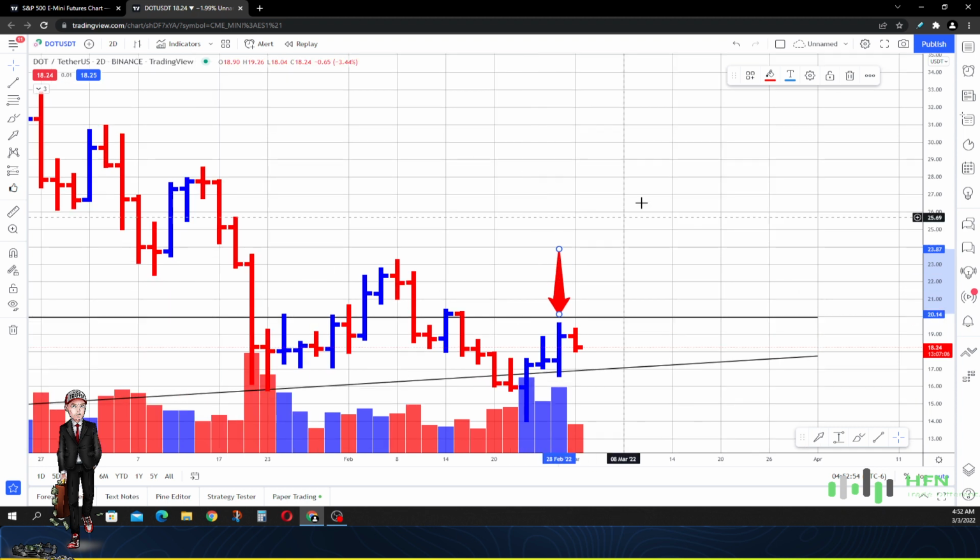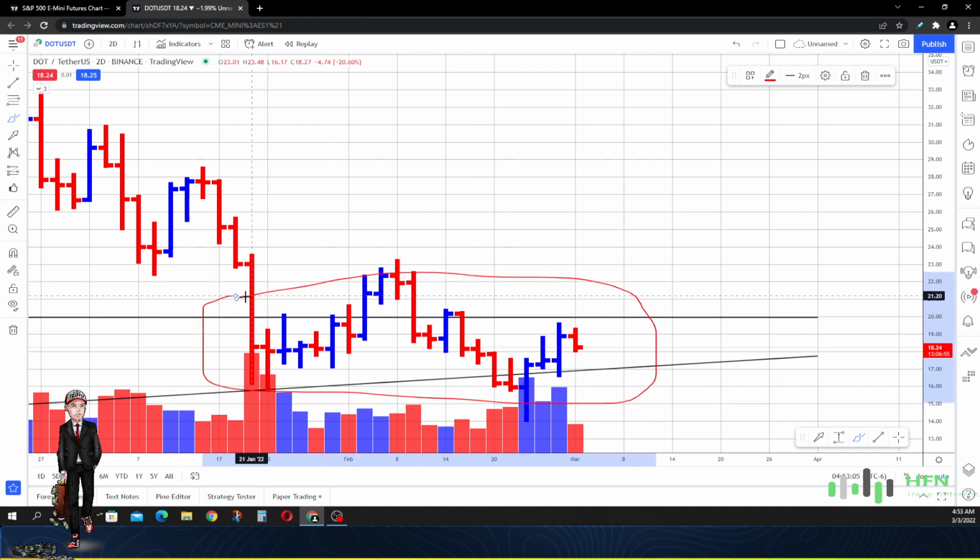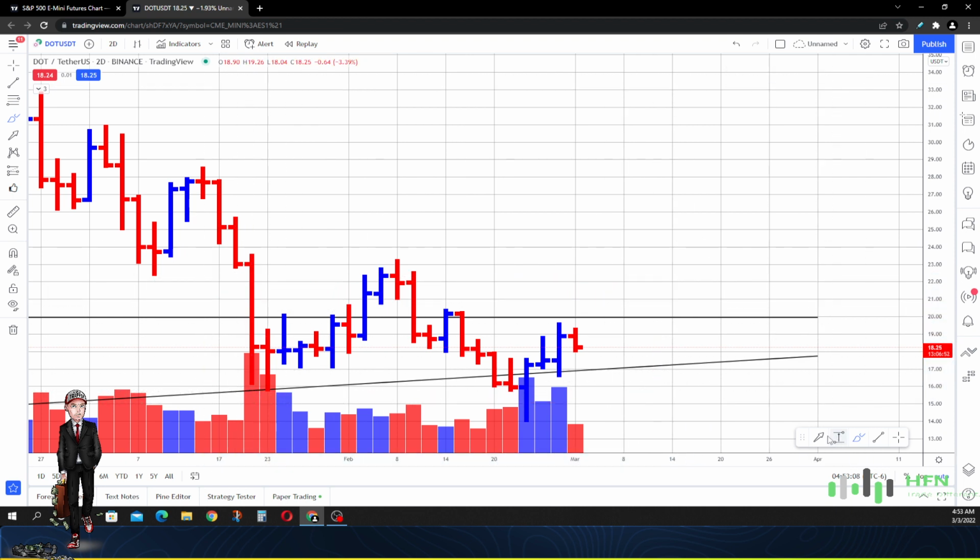So what I'm trying to tell you is that this market is not extremely weak and it's not extremely bullish. So if anything, we can expect the market to at least continue to trade sideways.